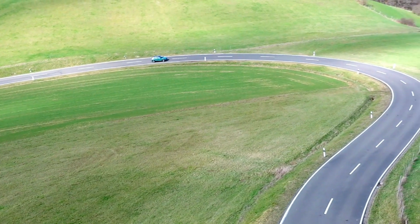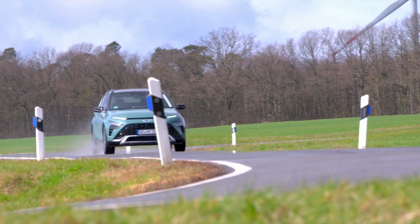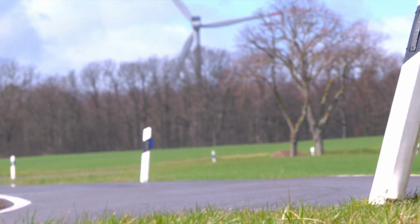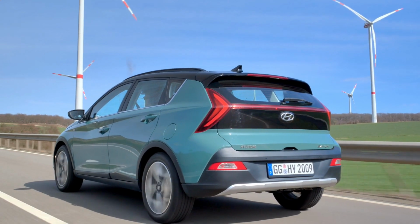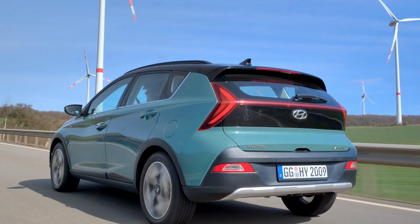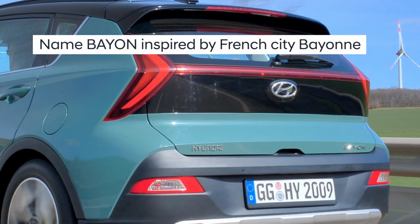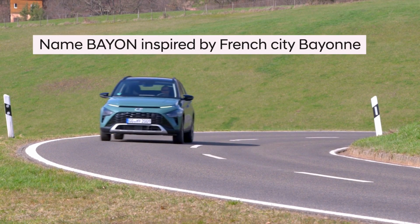Intelligent safety and connectivity features make it stand out in its segment. Thanks to its electrified powertrains, it offers low fuel consumption, low emissions and affordable running costs. Bayonne is designed to meet the demands of the European market. Its name is inspired by a vacation hotspot, Bayonne, one of the most beautiful destinations in the southwest of France.